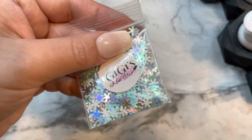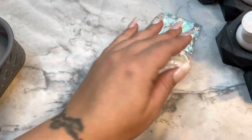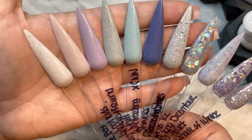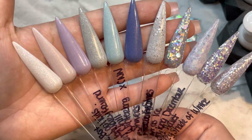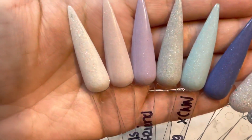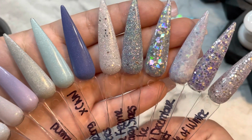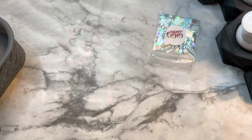I already went and did a mani on my left hand. So if you purchase the full collection together, you will get those adorable snowflakes. And what I love about them is they're different color snowflakes. Some are hollow, some are translucent. Some of them are even a different size. The ones I did on my left hand are bigger than some of the other ones. So this is the full collection of 12 colors.